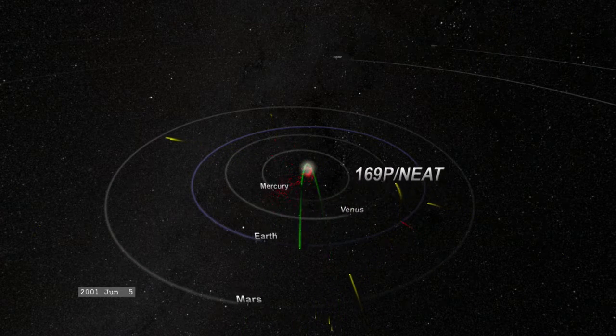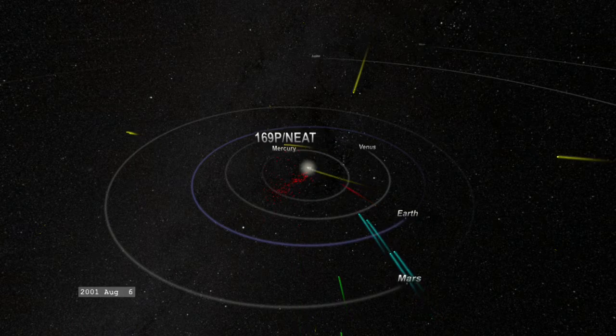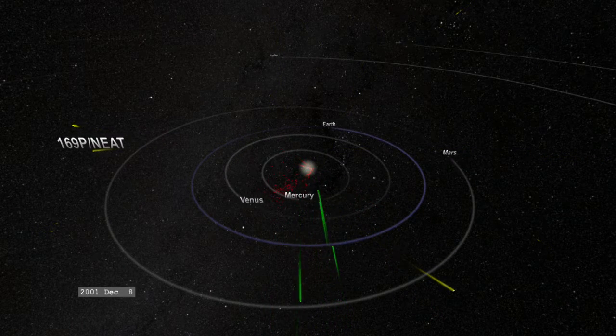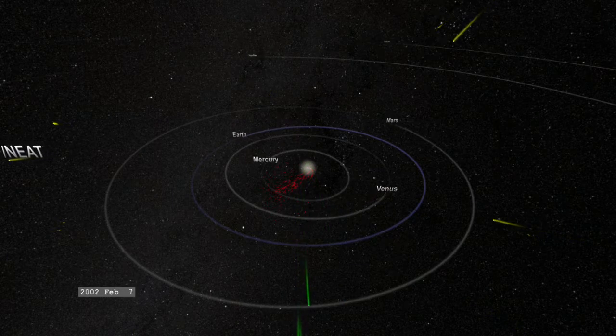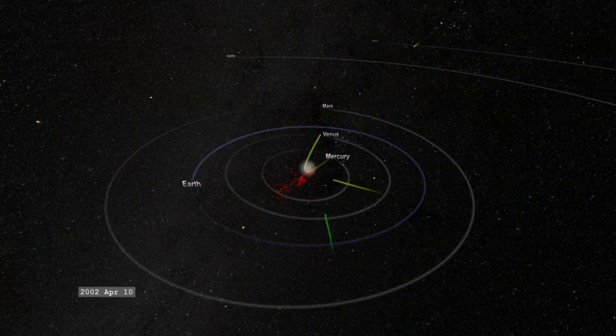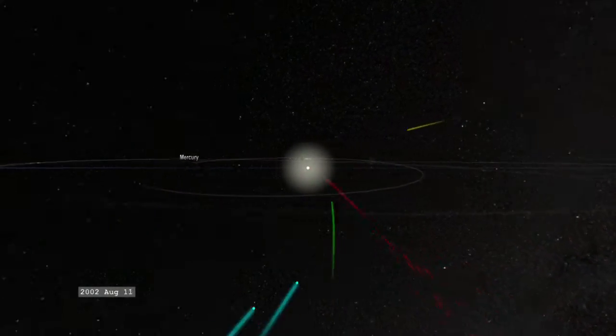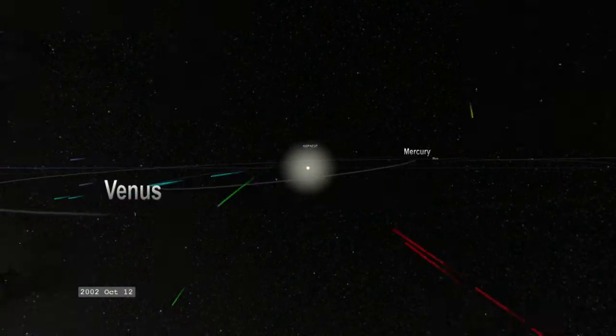You see, as these objects are flying in towards the sun, they're not really going in a straight line, they're following a curve. And that curve is because of the sun's gravity. And the closer a comet gets to the sun, the faster it goes. And then they slow down again as they move away from the sun.